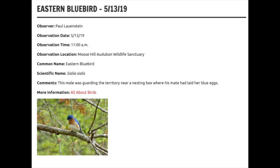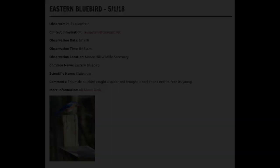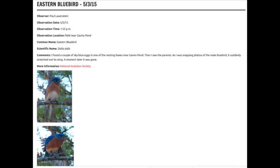I will throw in a few more facts. So bluebirds are actually very adaptable. They do accept humans around them. One fun fact is that they can spot insects on the ground from 60 feet away. Eastern bluebirds often sing using their voice to stay in touch with their flock. They also use vocalization to warn predators to stay away from their nests.